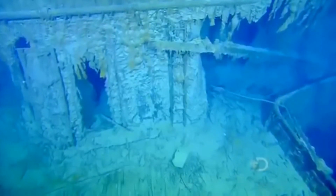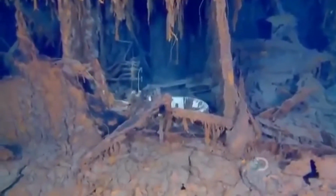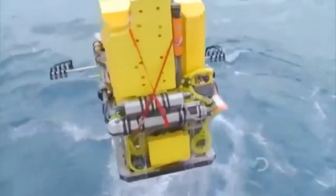But no matter how sharp the underwater images are, the wreck can still only be seen in small segments. The goal is to create the most detailed picture of the Titanic wreckage ever created. The mapping expedition returns to shore with a mountain of data, but the work has only just begun.